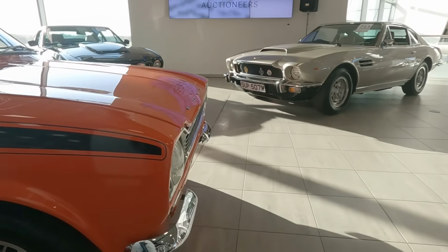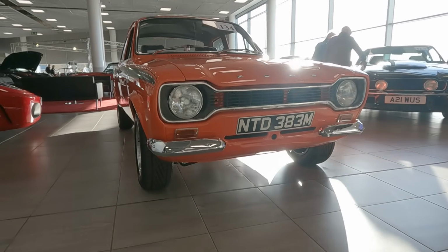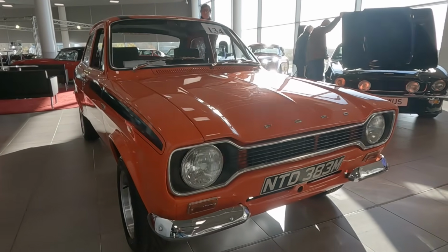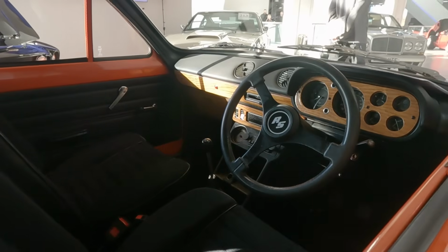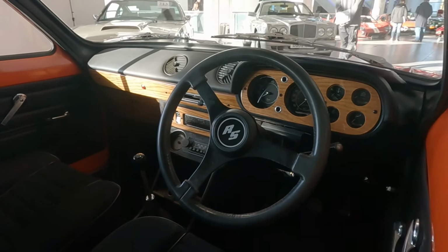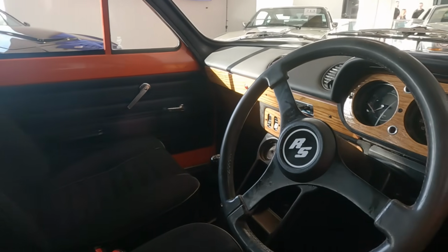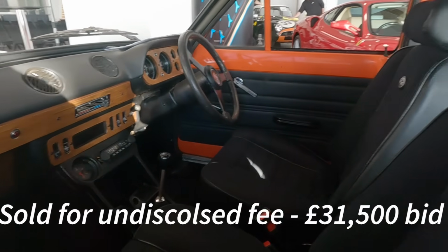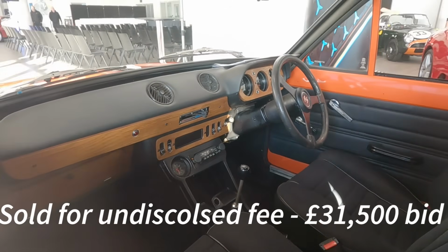Of course these had a more powerful engine and updated suspension, etc. I was talking to someone and they were trying to point out that the dash wasn't quite correct and that some of the body panels didn't seem to match in colour. My eye is not good enough and my knowledge not great enough to know if this is not quite correct. But it looks fantastic to me. These were fetching huge money, so I'd be interested to see what this goes for. It's guided £37,000 to £47,000.